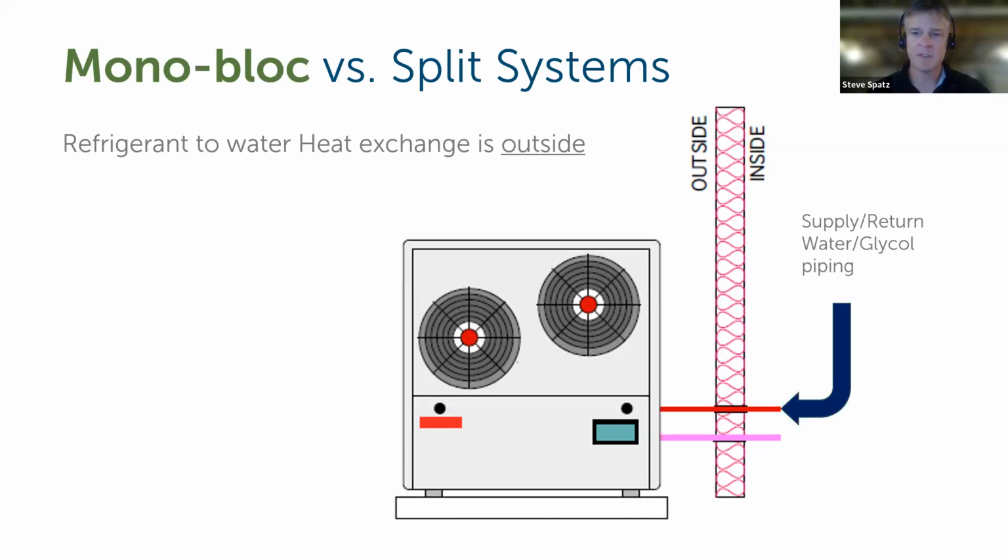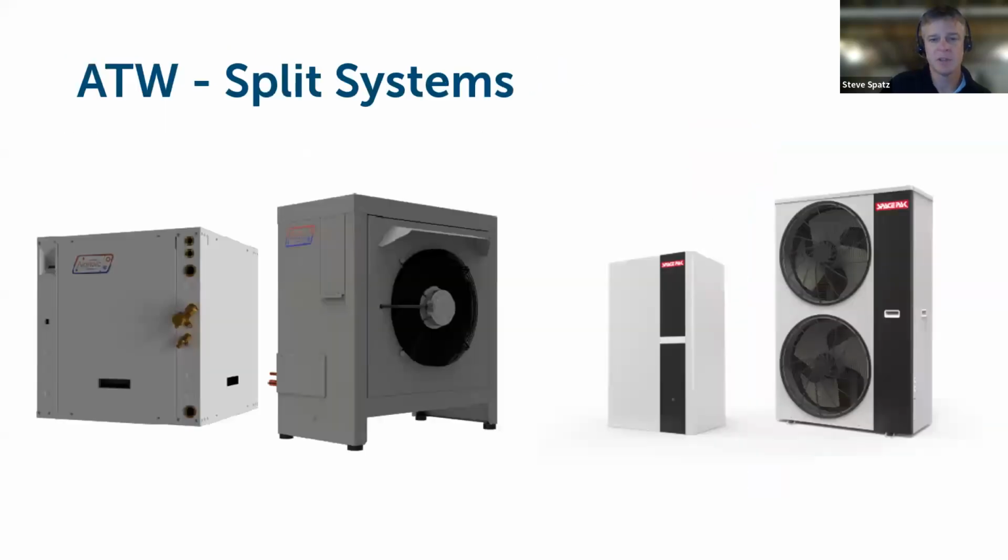So this is the early and the more common type of air to water heat pump that's been on the market. The air to water equipment that's been around for a while. This was the technology that first brought it to market. And now we're starting to see more products come on the market where we're using split systems.